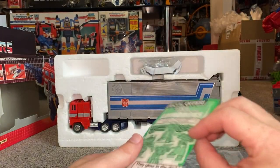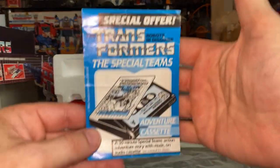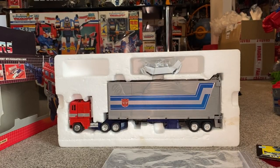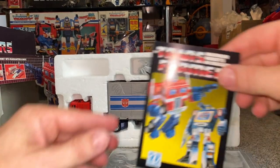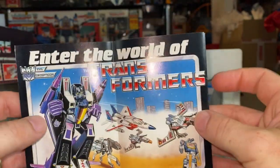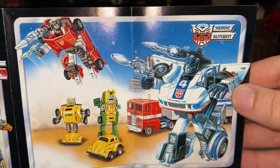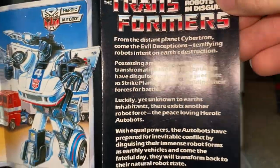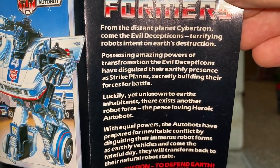And then what you would have had is something bonus, maybe like this, an advert for the Lumo bots, or maybe an advert for the special teams, the cassettes that came out. And there's the tech spec decoder, of course. And then one of the best things about Series 1 was this particular little catalogue. It's only small, it's only tiny, but it's brilliant. There are the Decepticons, look at that brilliant picture. There are the Autobots, and then you've got a teeny little story here. If I hold it there, you can pause that now and read that for yourself if you wanted to.